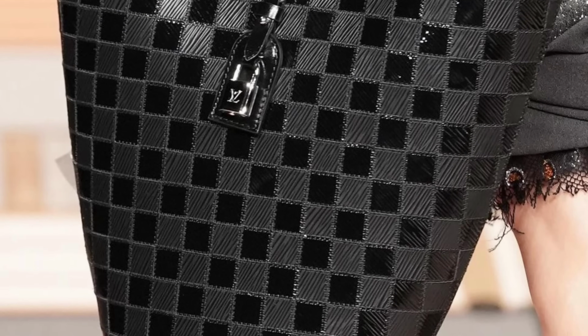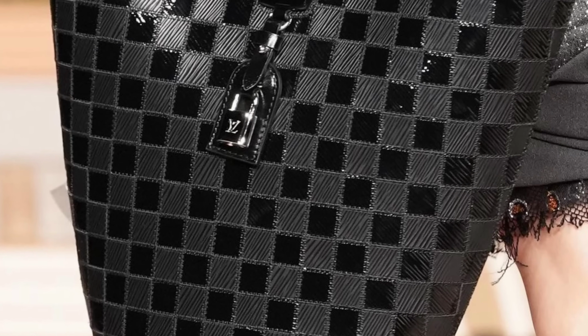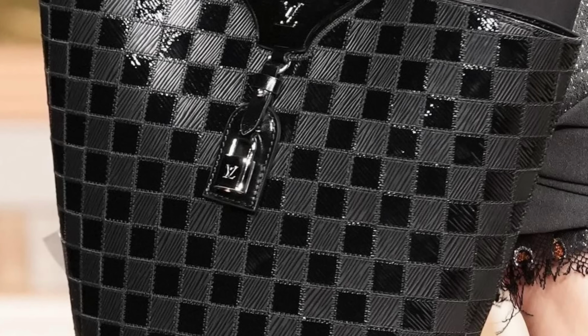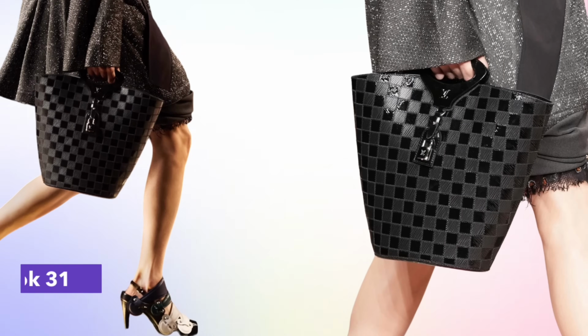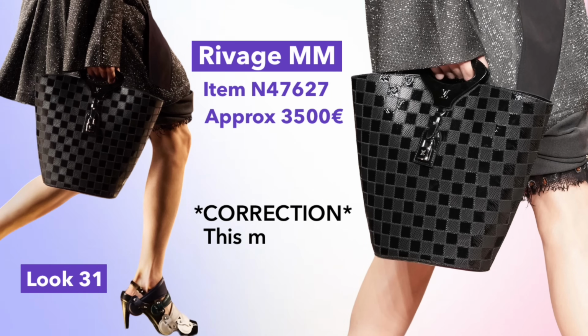And I thought this was a really interesting new texture for the epi leather. It's a damier checkerboard of alternating glossy and matte epi leather. I thought this was really interesting. I actually liked it a lot. This should be priced around €3,200. Speaking of the new Epi damier, we will also be getting the larger Rivage MM in the damier Epi.